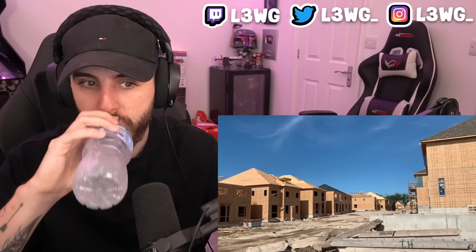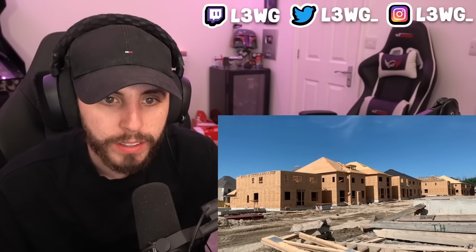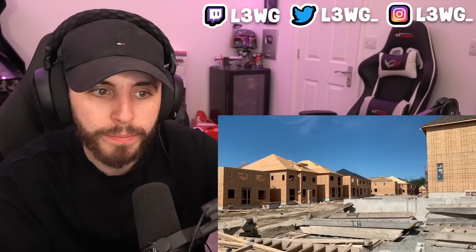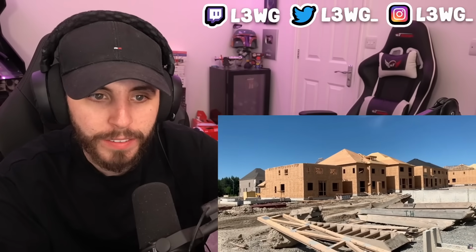Definitely. These houses are detached houses, so one family owns a separate house. Sometimes they have different types of houses, like semi-detached for two families, or townhouses. It's a row of houses for like three or more owners. And as you can see, they don't have much room between houses, so usually they don't have windows.